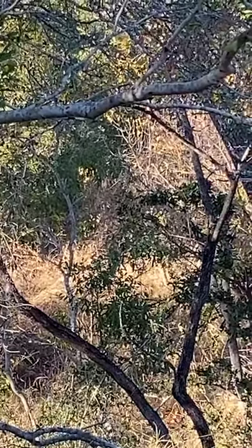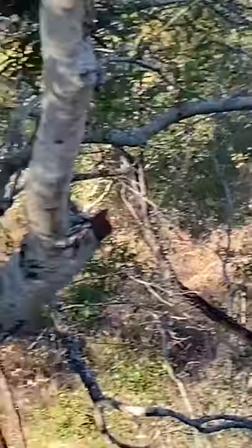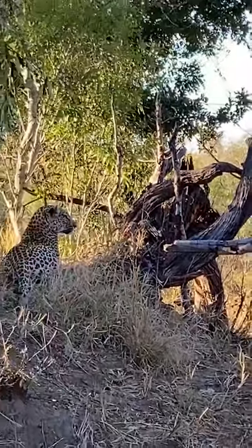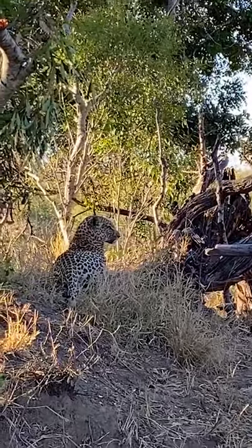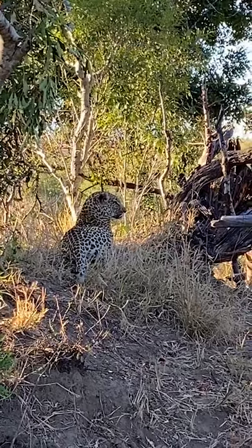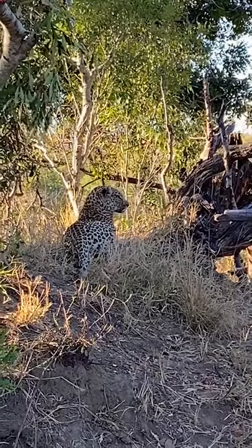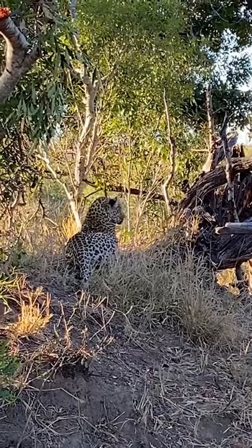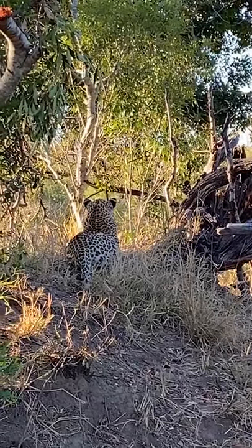Okay. So yeah, just another day in her office. She's seen that off without any issues, completely confident in her own ability to escape, get up this tree here, and maybe out-compete that particular individual. It was quite a small, young hyena, but just very cool to see that calm reaction from this female.